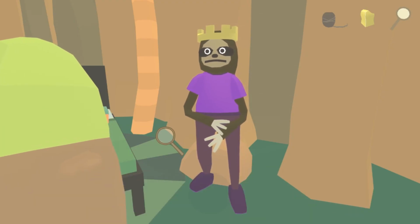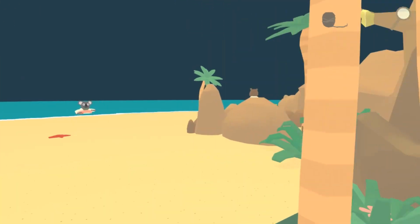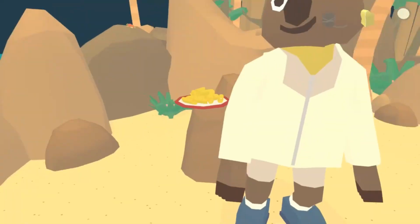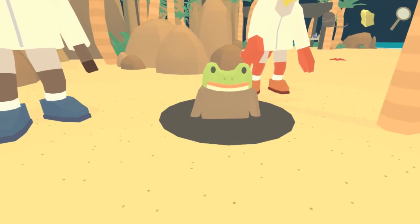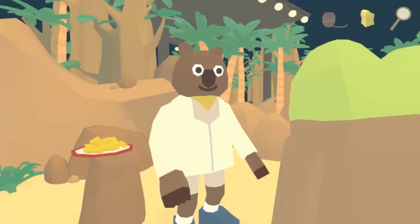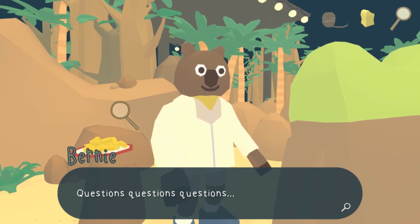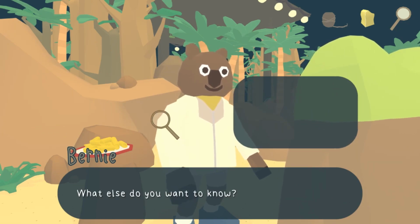No problemo. Alright, so we gotta ask for the mouthwash, which will get us the macaroni. We can get the macaroni. Oh, I didn't click the hole. Ain't getting further down. Alright, so let me get that macaroni. Alright, questions. What else do you want to know? Use a magnifying glass, man.